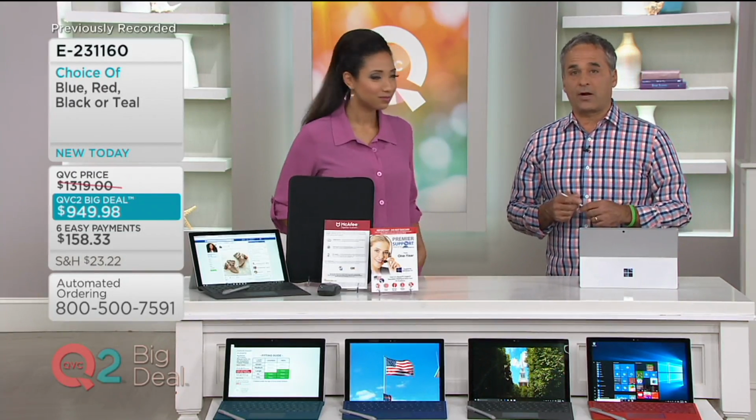And over the course of the hour, I'm also going to show you that speed with something as simple as turning it on. A lot of people go, well, that's not all that exciting. Wait till you see how fast this computer lights up, how fast this computer comes to life, and how fast this computer can work in your day-to-day life.